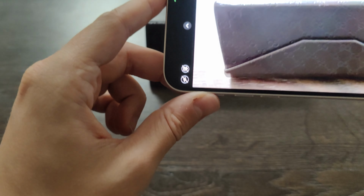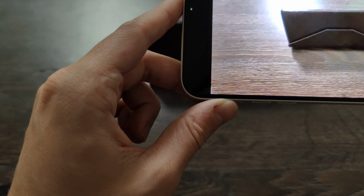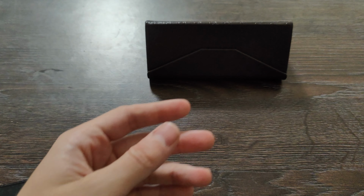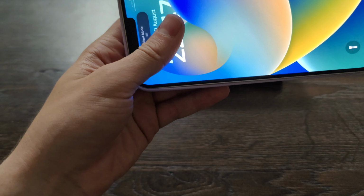All right, let's test video. Test of the video, iPhone 14 Plus. 1, 2, 3. Sound 1, 1, 1. Alright, so we've tested the iPhone 14 Plus. Let's put it back in the cover here.